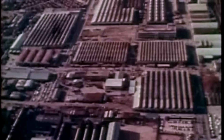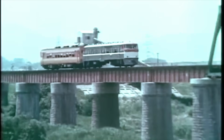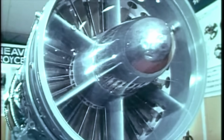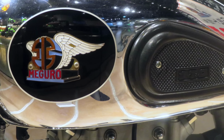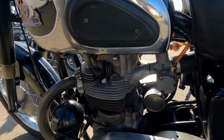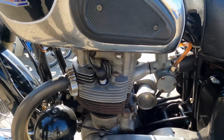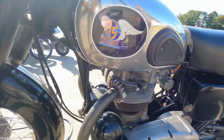For the first half of the 20th century, Kawasaki mostly built ships, trains and aircraft. It was a relative newcomer to motorcycles, only really getting going in the mid-1960s, following its bailout of Meguro Motorcycles, one of hundreds of Japanese companies that flourished in the 1950s and early 1960s, making copycat BSAs and Harleys.